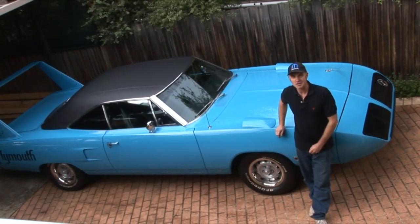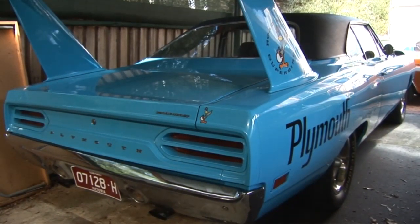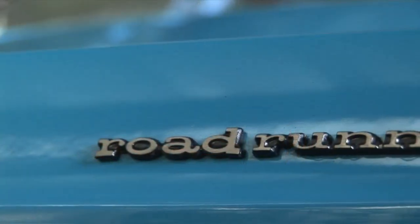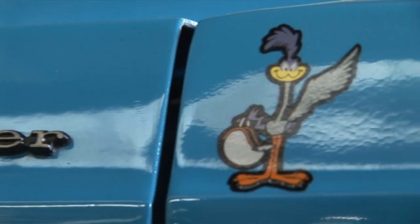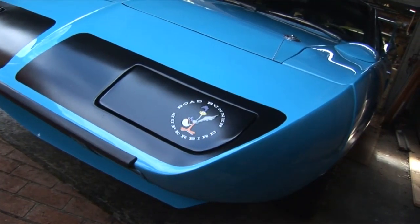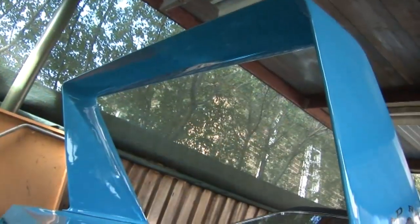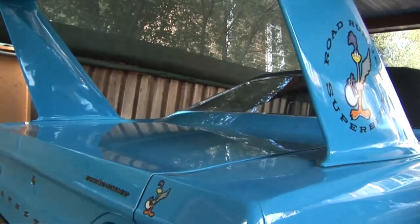In NASCAR in 1970, these were the first cars to go over 200 miles an hour. Because of that, they actually changed the rules of NASCAR so that they couldn't be dominant like they were in that year. I've had the car for about 3 years now, and it's a good fun car to take out and drive. I like pulling up beside the boys with the Subarus, and they reckon they've got a big wing on the boot, but not compared to mine, they haven't.